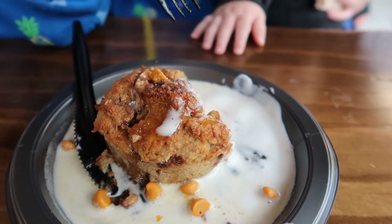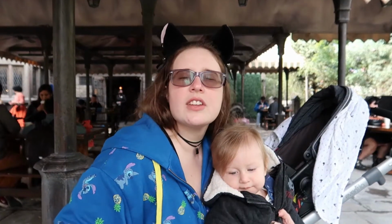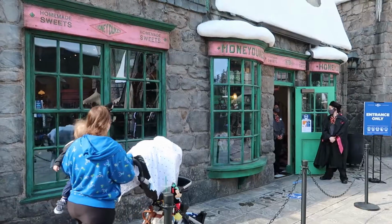It's got a really nice cinnamon flavor. I feel like it's supposed to be crunchy on the top because it's toffee. Ah, yes.